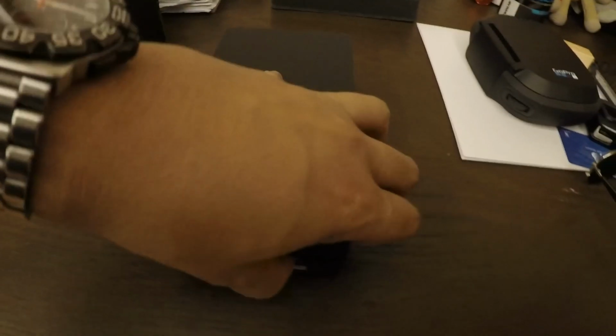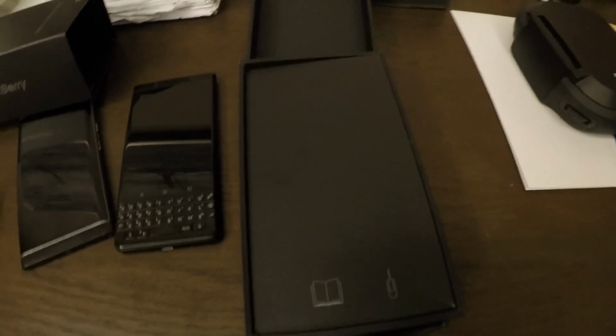Let me just open this up. I've already opened it. I'll just show you how you kind of get it packaged. That's the phone itself. Very, very clean, very sleek. I'll just open that up, put that to the side. And this is kind of what you get as the pamphlets and information stuff, which is there. Blackberry Keyone. I guess this is the same for all of them.